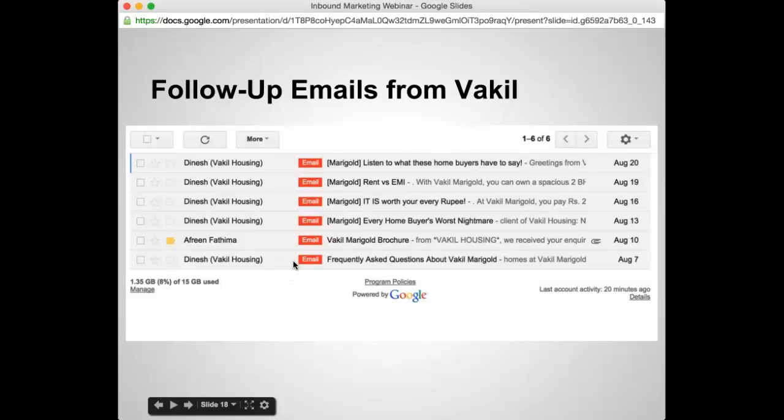Then there was a person who called me, and these automatic emails are coming from Dinesh, which are follow-up emails. But then there is this girl Fatima who called me, and she told me, I want to give you further details. I will send you the brochure via email attachment. So here you can see the attachment. So look at the sequence of mails here. August 7th, the first mail comes.